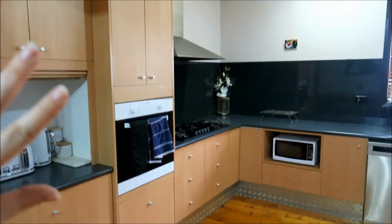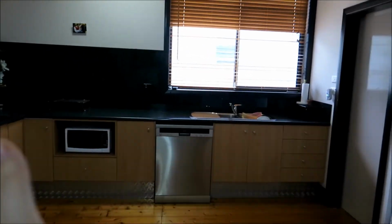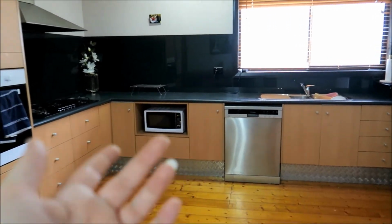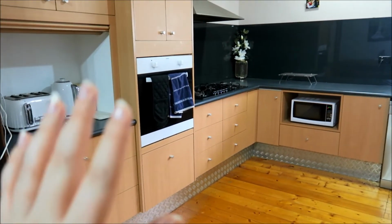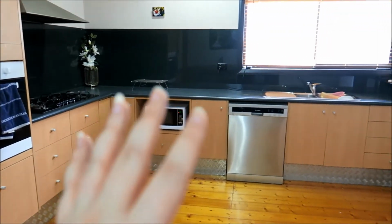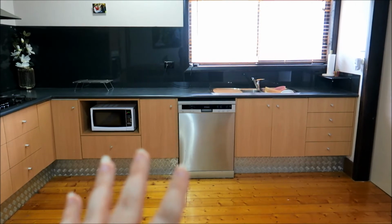So yes, that's my kitchen, guys. All clean, organized. It's not perfect all the time. There are dishes out obviously there and things get messy and so forth, but it's a lot easier for me to keep on top of a kitchen like this with less stuff, I promise you. So give it a go.